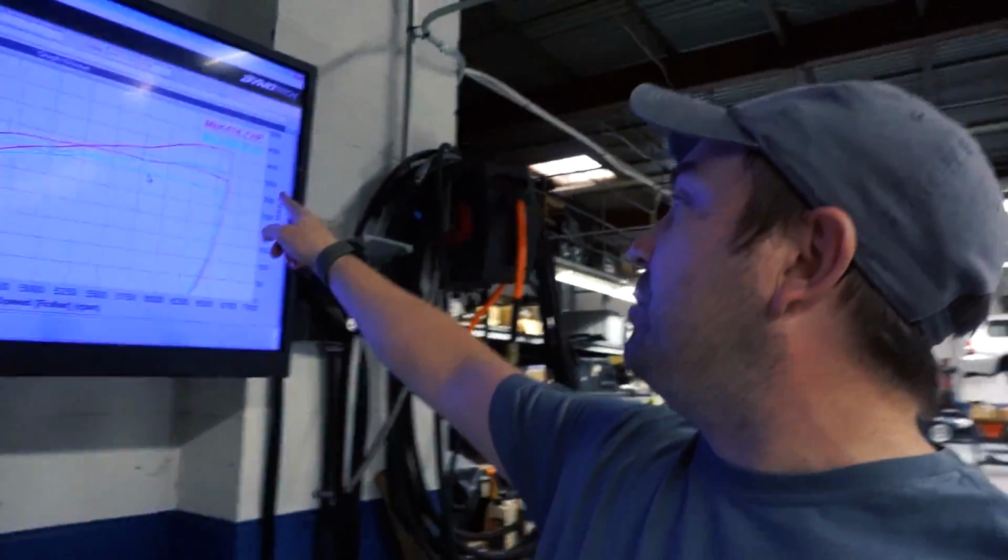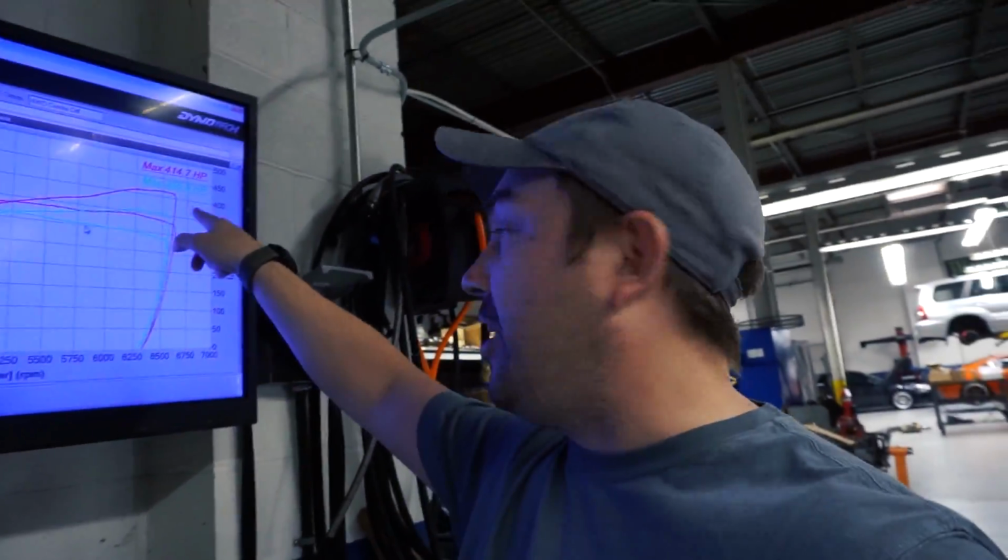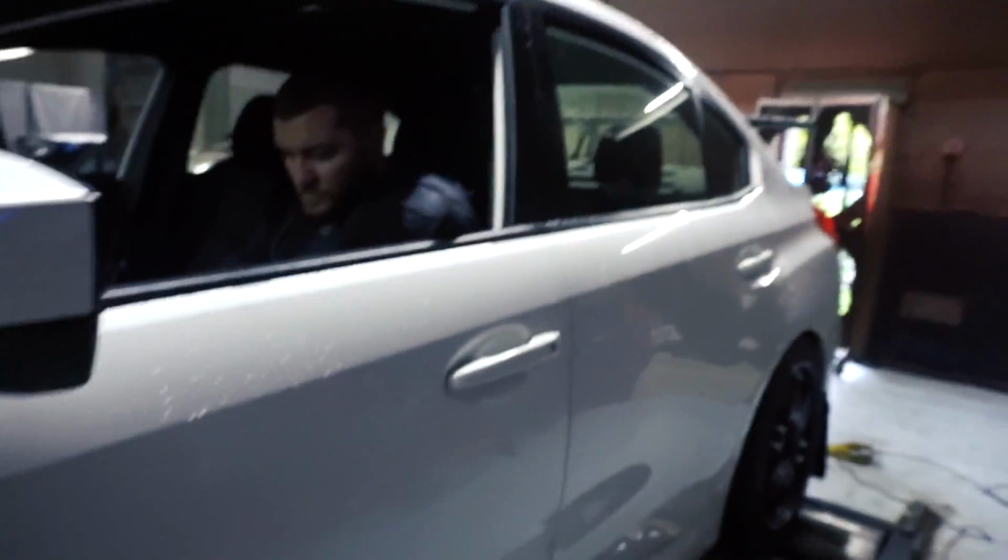So we made 414 on ethanol. We're gonna leave it there. Like I've said numerous times, the block's got like 75,000 miles on it. So to keep it together, that's where we're keeping it, right, Corbin?